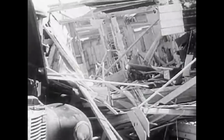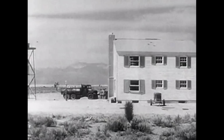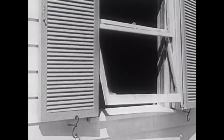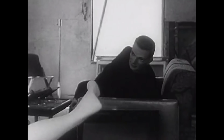Almost unbelievably, mannequins in the basement bomb shelter are found to be unharmed. The second house seems to have suffered comparatively minor damage. Windows have been blown in. All Americans must work together, for the stronger our home front defense is, the less the chance an atomic attack will come.